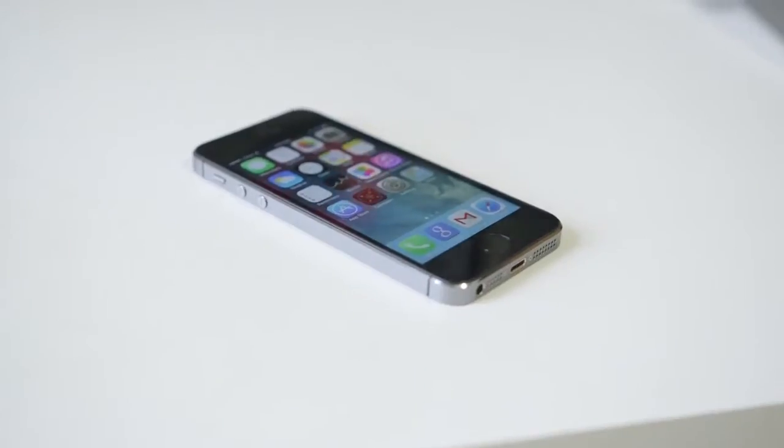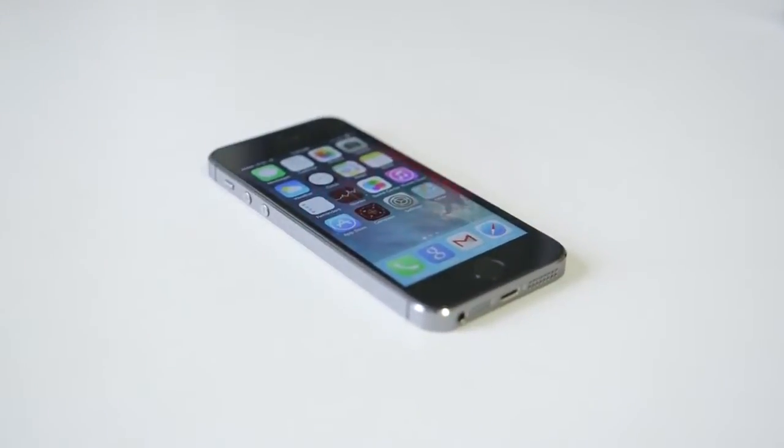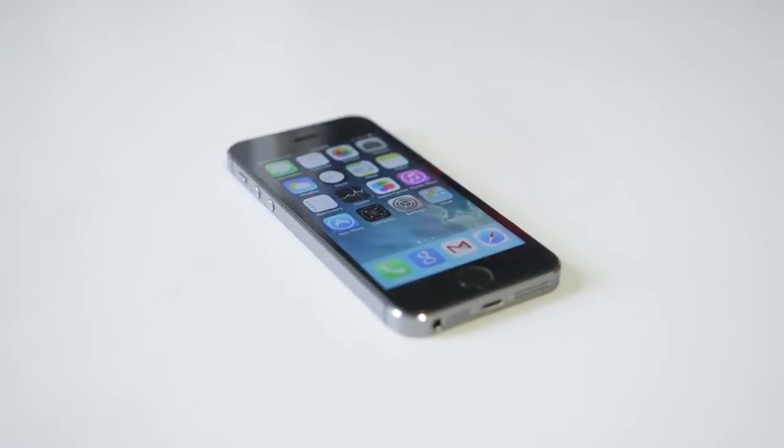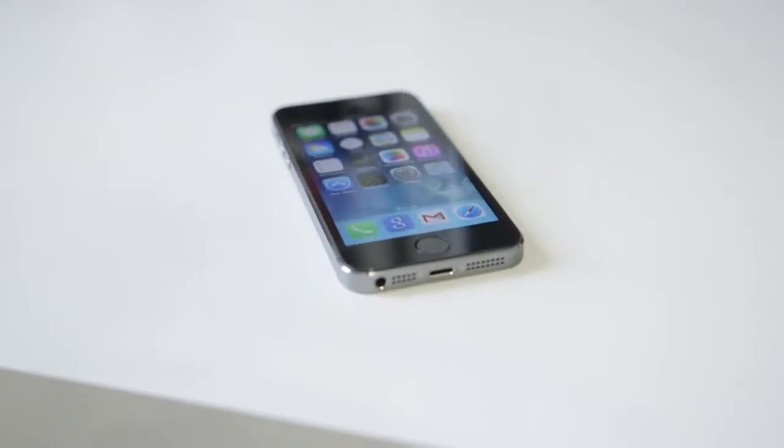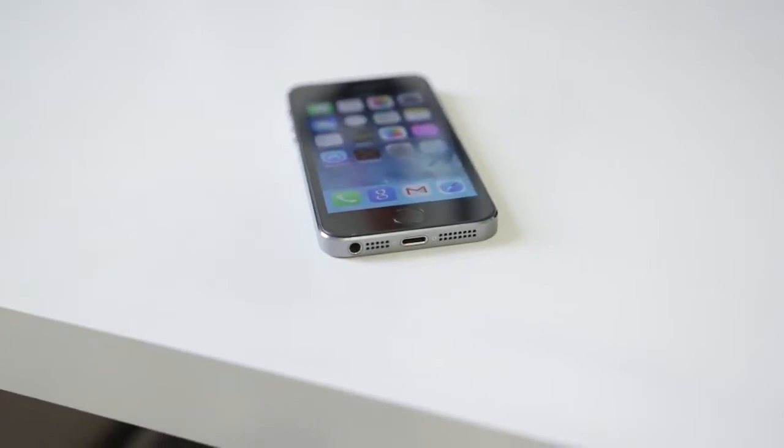I don't think it's just about how all of this is in such a small package that makes it a little difficult to appreciate it all, which is why I think the HTC One still feels just as good in the hand. Now, the speakers on the bottom of the iPhone are one of the more interesting parts of it.